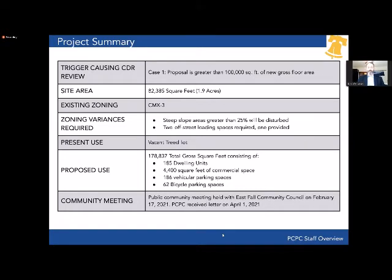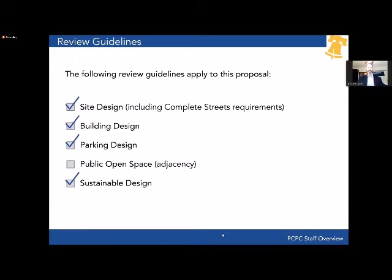The proposed use is about 179,000 total gross square feet, consisting of 185 dwelling units, 4,400 square feet of commercial space, 186 vehicular parking spaces, 62 bicycle parking spaces. There was a community meeting held to fulfill the RCO requirement on February 17th, 2021, and we received a letter confirming that meeting on April 1st. Next slide, please. This project has 4 of the 5 realms of civic design review. Next slide, please.